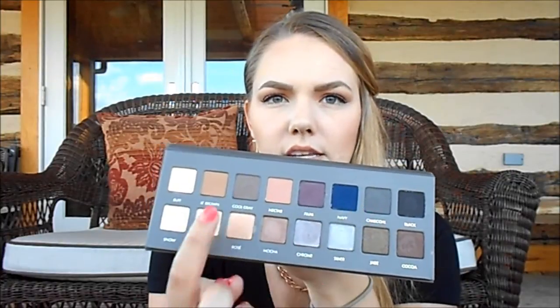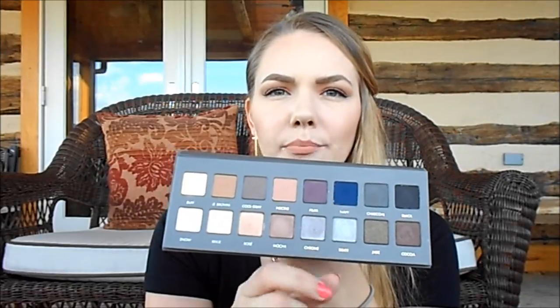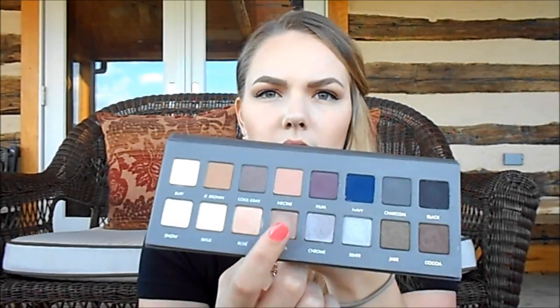These matte shades here and these shimmer shades are to die for. Like, this navy and purple are giving me life right now. And I actually really can't wait to try that Nectar shade. So I'm very excited. If you guys did not see my haul video, I'll link it up here.